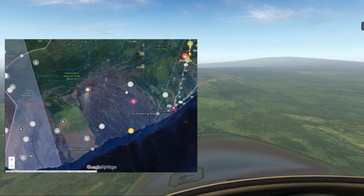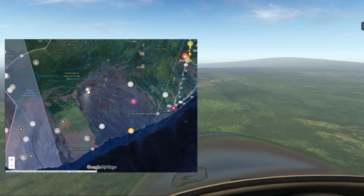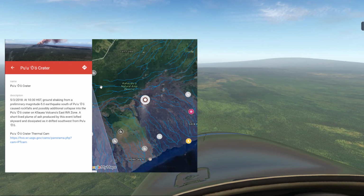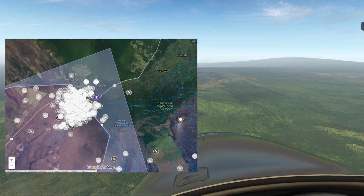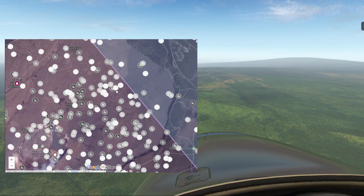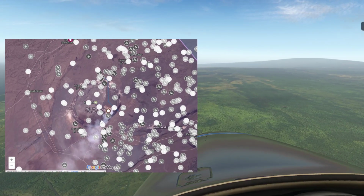And actually, the volcano itself is, I believe, this guy right here. Yeah, but Ubu Crater, is that the one? No, that's not the one. Oh, no, so I can check by here. This is all earthquakes. So the actual volcano is right here, and it doesn't look like this anymore.